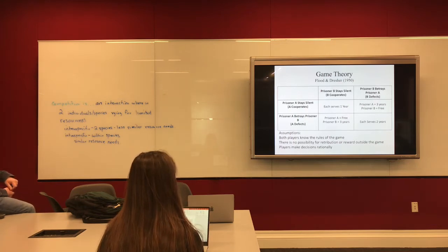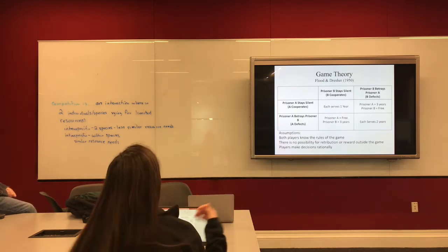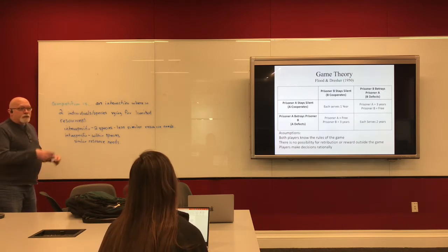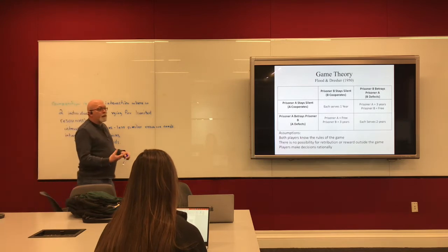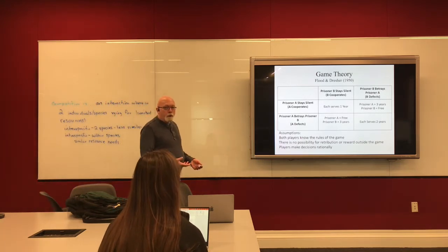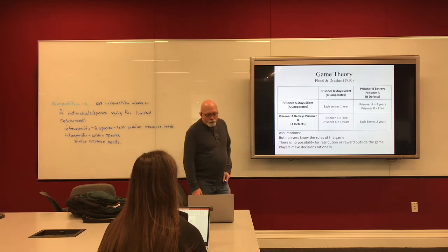Somebody's going to snitch because there's a big advantage to being the first person to rat the other one out, right? So prosecutors and police do this. They use this game theoretical construct when they interrogate people that they think are colluding in a crime. Did you guys ever watch the movie Capote?